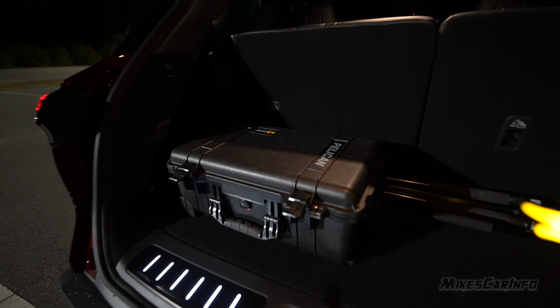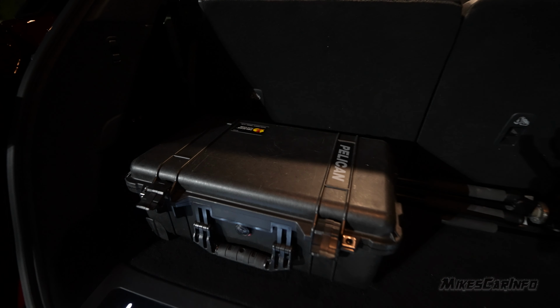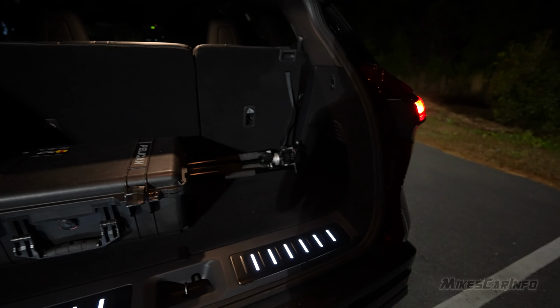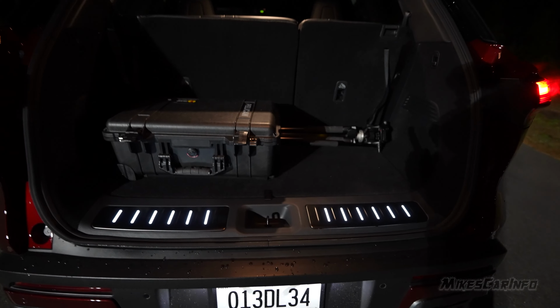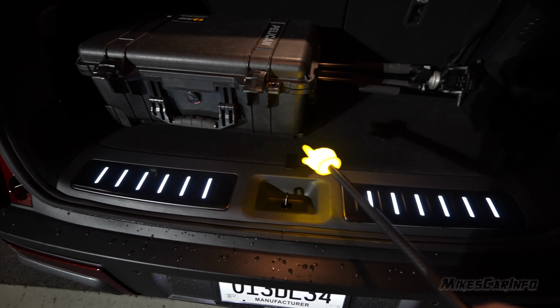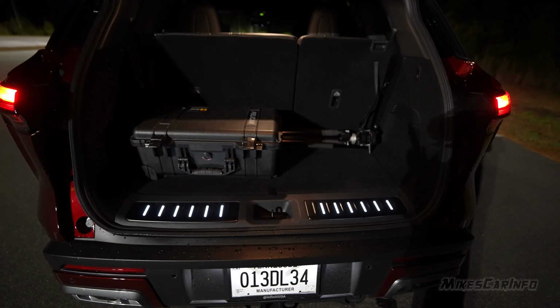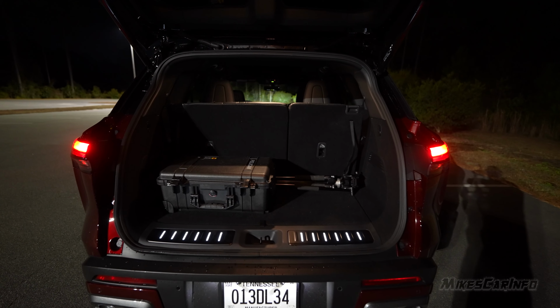But where those lights are not shining, like right in here, it's dark. So it's basically inadequate cargo lights. And these are kind of cool accent lights here. They give a little bit of light, which actually helps better than the interior light to some degree. But these need to be better for the cargo light.